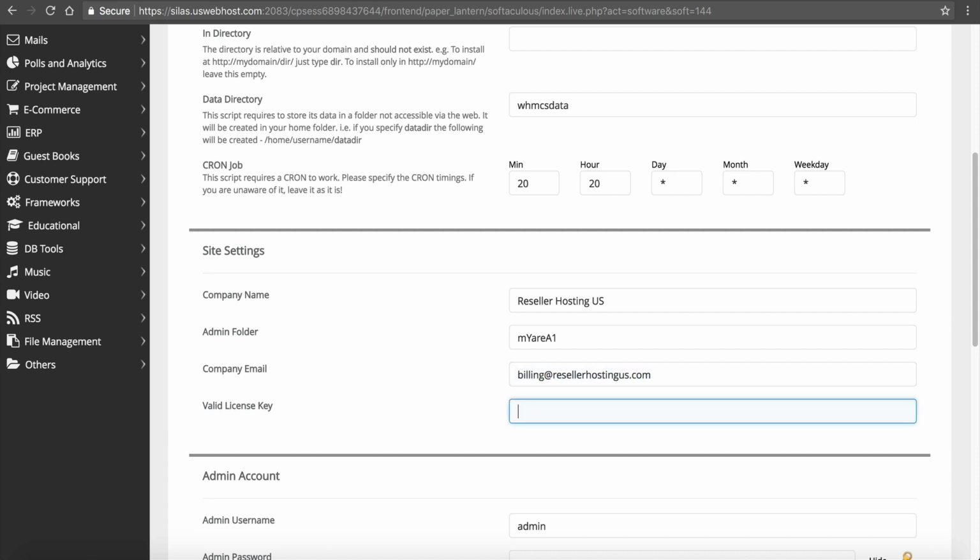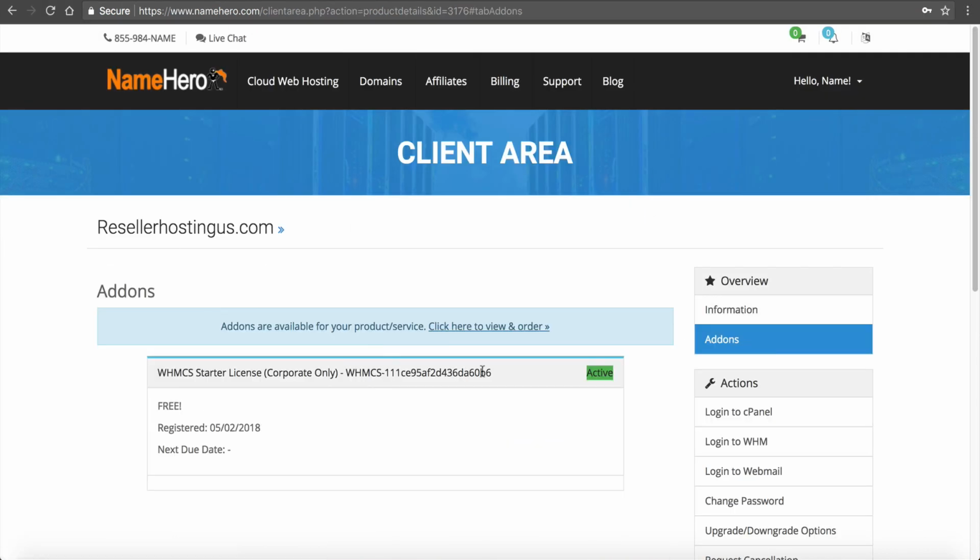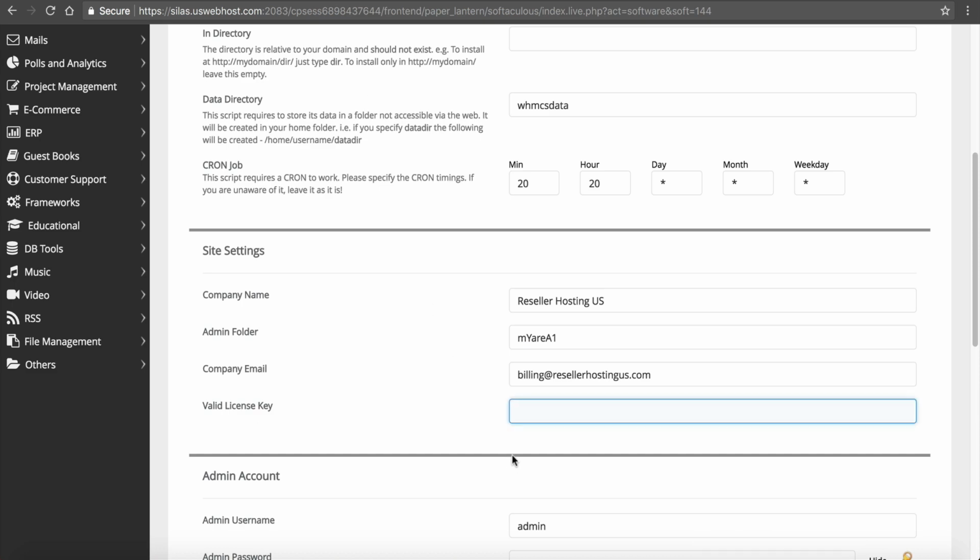So, valid license key. Now we're going to paste that key that we pulled from our interface. Once again, inside the NameHero interface, click on add-ons, and here is your license key. It's automatically set up if you have the Corporate Hero account with us. Go back into the app installer and paste that in here. That's the license key that I have for mine, and yours will look somewhat similar.